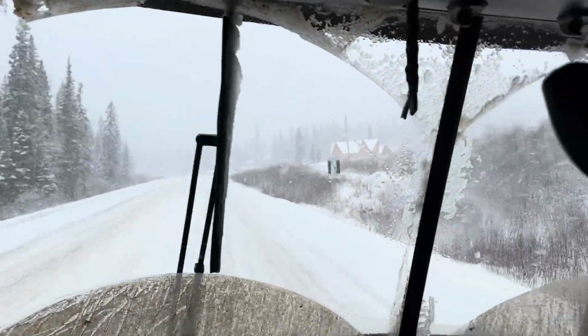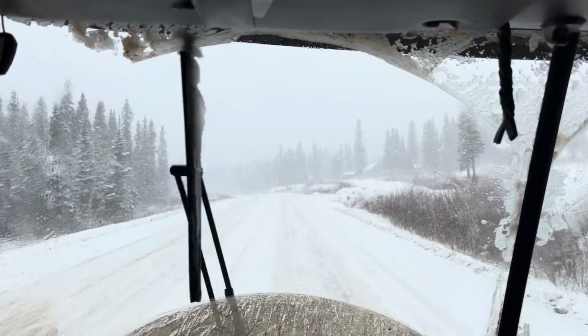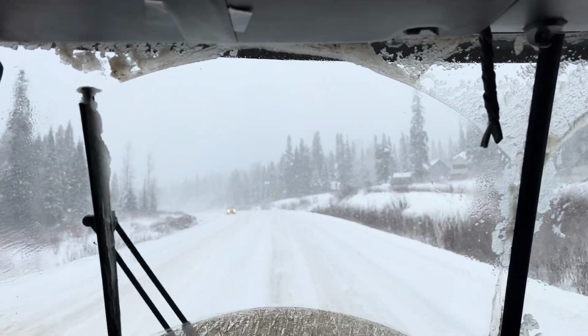Look at that. Powder King ski hill. Yesterday there was no snow here. Today we got a blizzard. I feel like Christmas music.